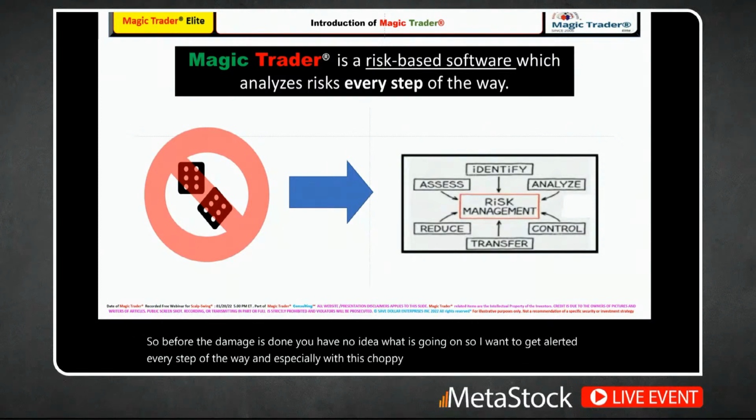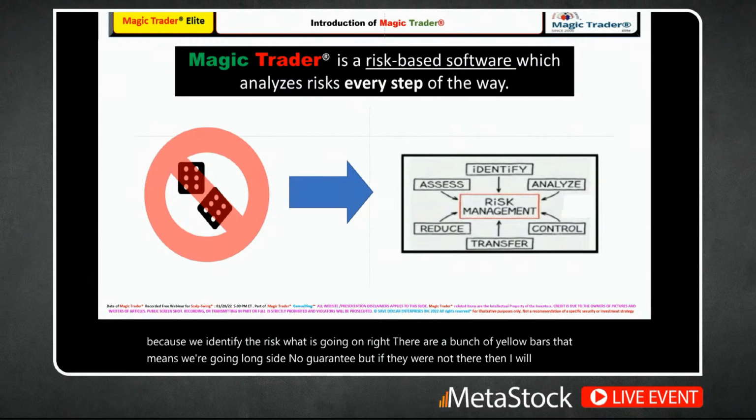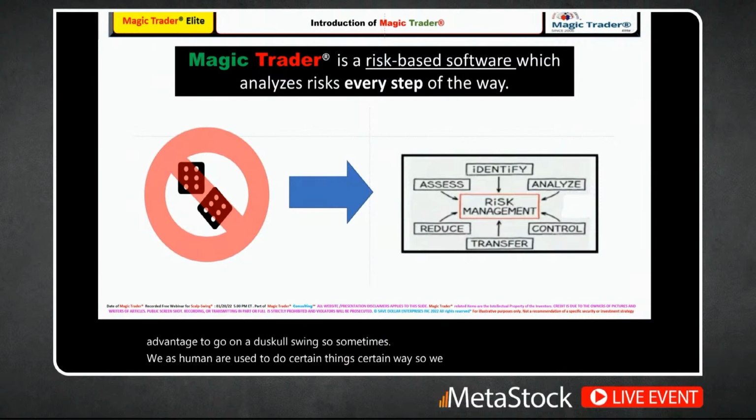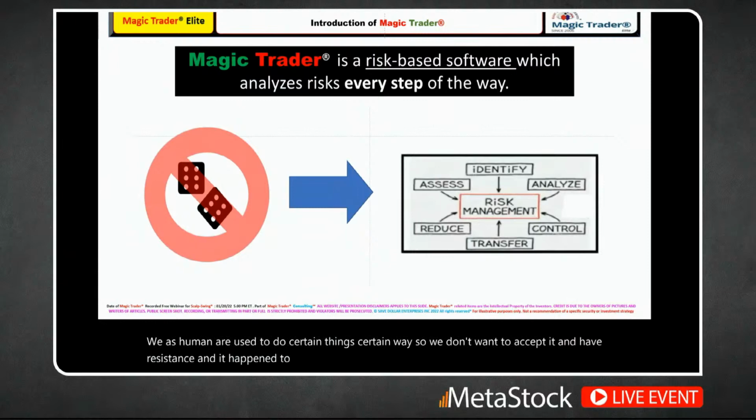We don't have this issue because we identify the risk, what is going on. Right? There are a bunch of yellow bars, that means we're going long side. No guarantee, but if they were not there, then I would not have the advantage to go and do scalp swing. So sometimes we as humans are used to doing certain things a certain way, so we don't want to accept it and have resistance. And it happened to me in every industry I did business with, including construction.